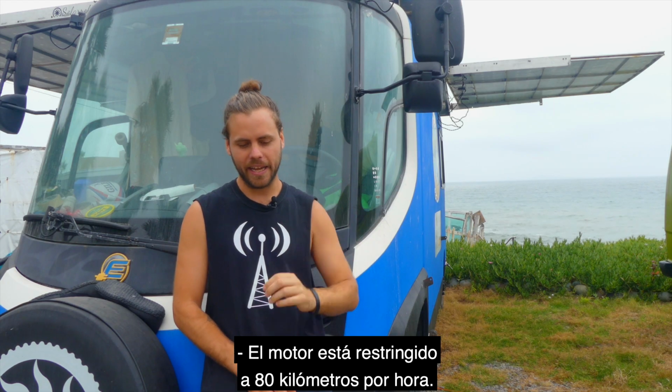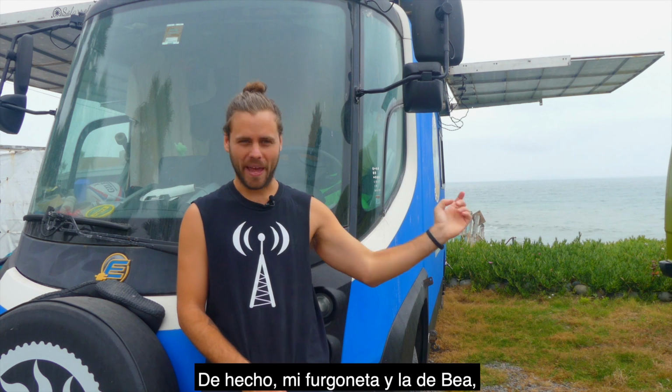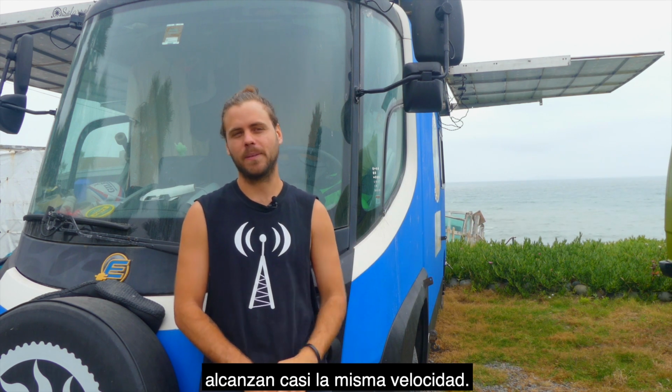The motor is restricted to drive at 80 kilometers an hour. So actually mine and Bea's van drive nearly the same speed.